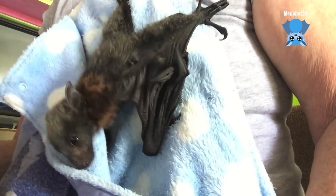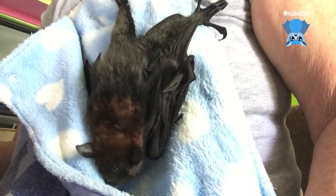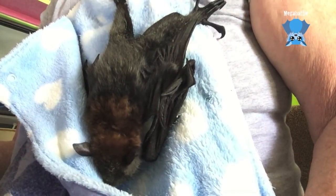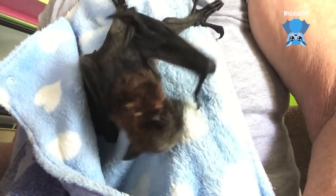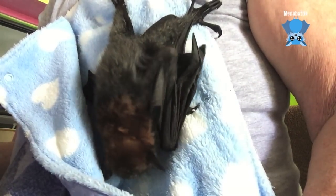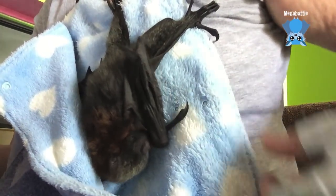We call that head bobs and press ups, where they bob their head from side to side and they press up off your chest. They bob their head so that they can triangulate what they're seeing, because their eyes are slightly on the side of their head to give them a wider angle of vision, because they're prey animals and they need to be able to see behind them a bit better.